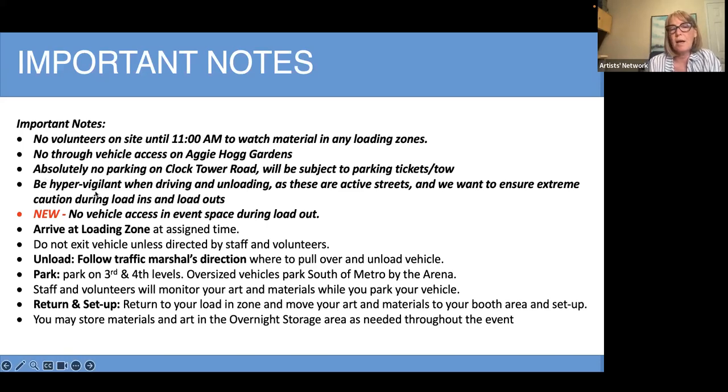We're asking you to be hyper vigilant when driving and unloading because they're active streets. There's a lot of people walking around, so I ask you to really take extreme caution when you're loading in and loading out.